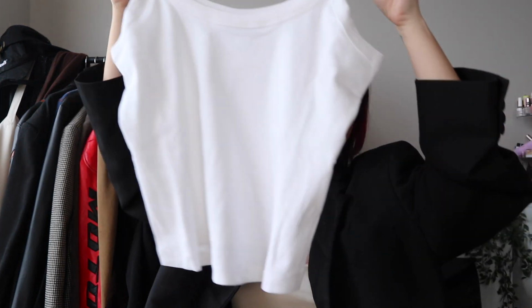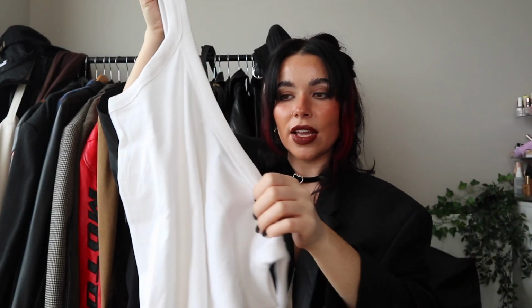I don't know how long this is going to be because it's a little bit cropped, but it might just cover some of my bump, which would be quite cute. Turts! Stop it! And that was on sale, I think. I want to say that was probably about £8. Next thing I got in the sale, I'm pretty sure it was £8 reduced to about £3.50.